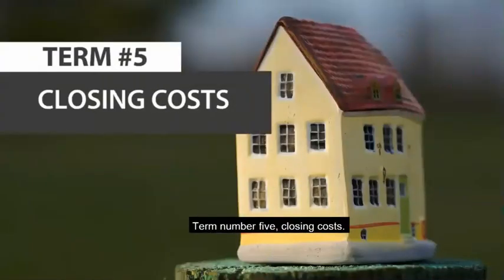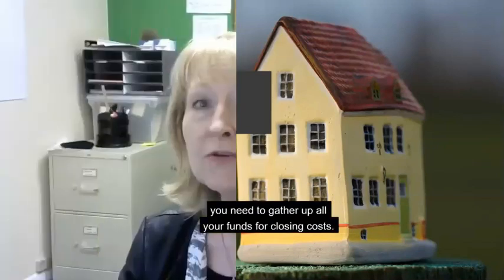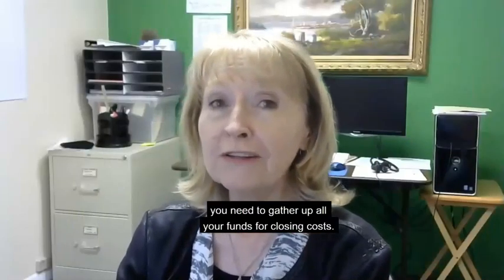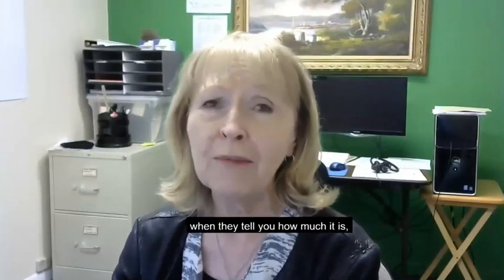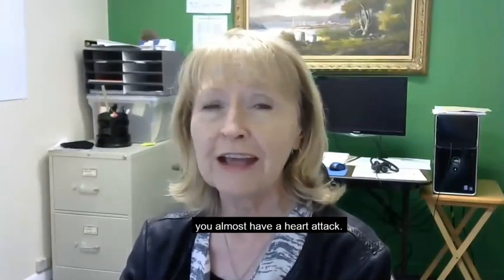Term number 5, closing costs. We're almost at the finish line. It's time to go to the closing table. Your attorney and your lender tell you you need to gather up all your funds for closing costs. Oh my gosh, when they tell you how much it is, you almost have a heart attack.